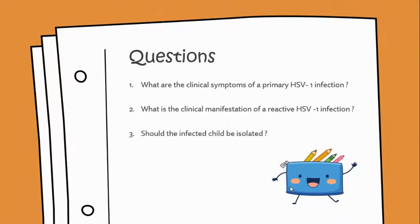And lastly, should the infected child be isolated? No, because the infected child cannot transmit the virus unless it is through contact only.